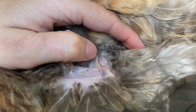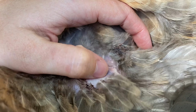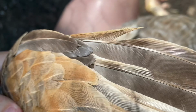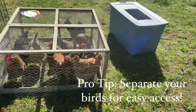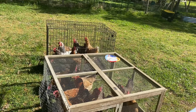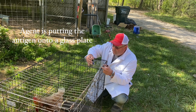So here is one of the birds we did today. You can see that she does have a little bit of bruising right there. There is still some bloody areas. So it's pretty fast once you get them on.